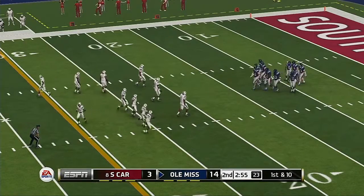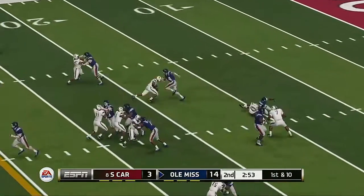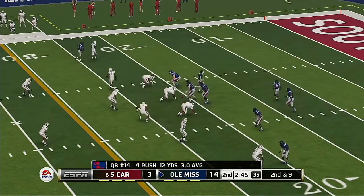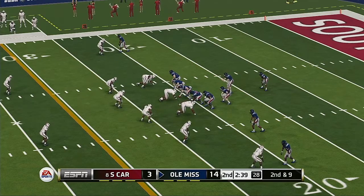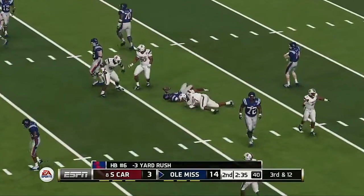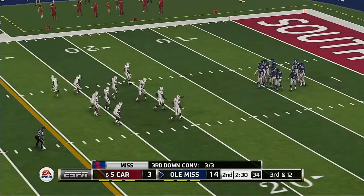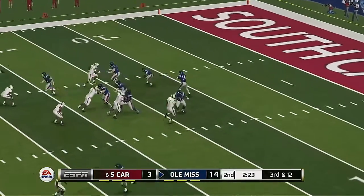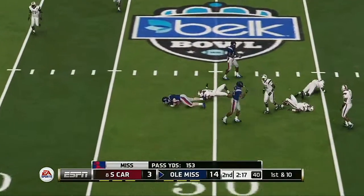You think about the challenges these two teams are facing. On one side, you've got to find a way to keep building on your lead, and on the other side, you've got to find a way to get back in it. Gets out to about the 21. We've got third and 12, ball on the 18-yard line. Fires across the middle. He's taken down at the 49.